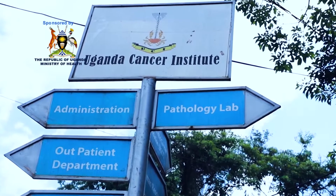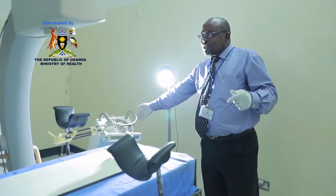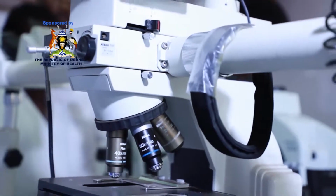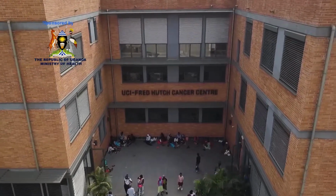And today, Uganda Cancer Institute is proudly a center of excellence in all of East Africa, and it's considered Sub-Saharan Africa's most comprehensive cancer response institute. The Uganda Cancer Institute was started in 1967. Initially, it was started as a research center. And lately, we have also been designated as the East Africa Center for Excellence in Oncology Care, Research and Training.